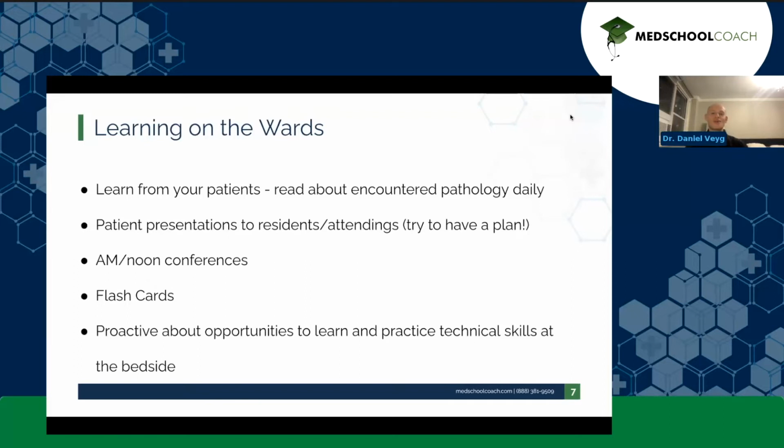So reading up about a patient with COPD when they come in with a COPD exacerbation is a great opportunity to see it in the flesh. How am I admitting this person, working them up, managing them? What's the discharge plan? Understanding that whole process is also going to make it a lot easier for you to remember it versus just trying to remember COPD without having that living, breathing example.